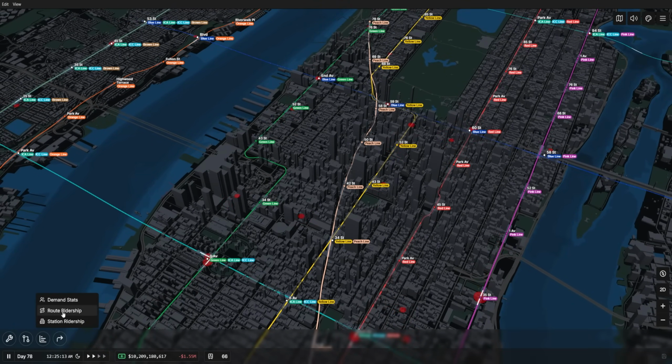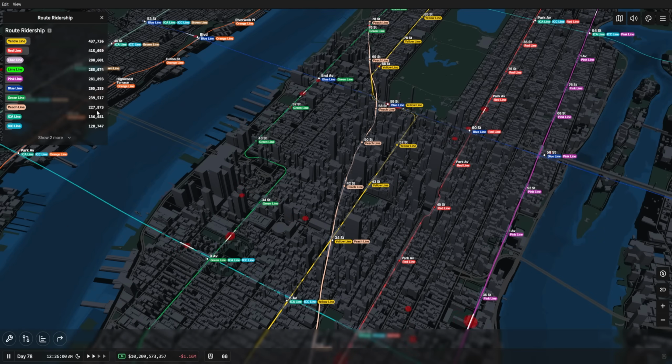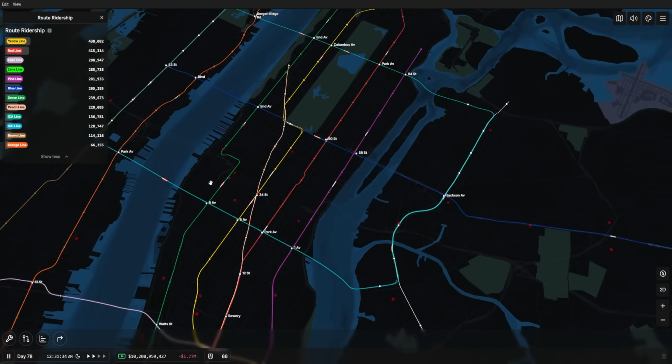It's actually doing pretty well. If you check our route ridership right now, 227,000 people are using the Peach Line. That is absolutely crazy right now. It really is surprising to see how many people are actually using the lines in general anyway. But since last episode, there's been a little bit of an update.